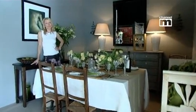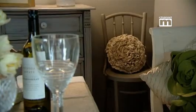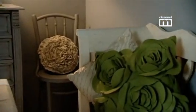Now, this room set is really clever because it doesn't look like a room set. If you check out the furniture, it's not matchy-matchy. They're all quite individual pieces. They've used vintage chairs, eclectic, they don't match, but you could really sit down and have a glass of wine in here.